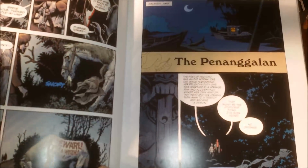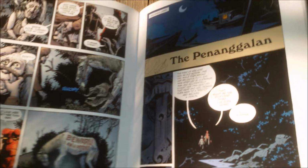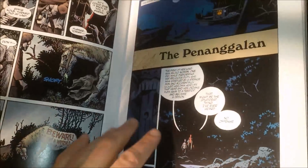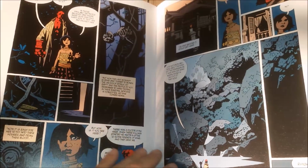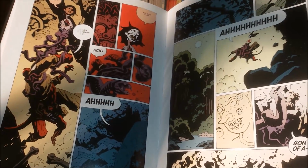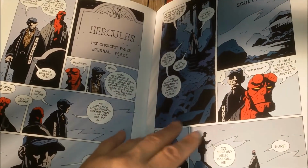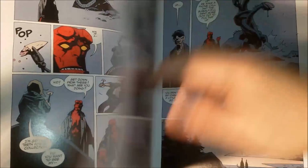The reason why Mignola didn't draw all the stories here, and especially The Crooked Man and others, was that for him the movie years had begun with the Hellboy movies and stuff, and so he couldn't draw on a regular basis. When he drew something like The Penanggalan, which is a riff on a Malaysian folktale, he seems to have drawn it more for training purposes, but he was unable to really tackle the big story arcs that would drive the Hellboy mythos forward. The Hydra and the Lion goes back to some ideas of Mignola's little daughter.